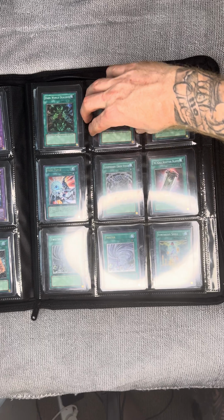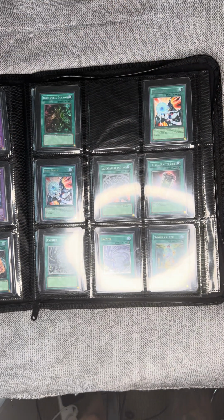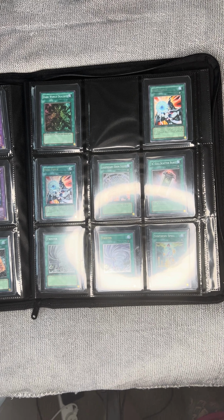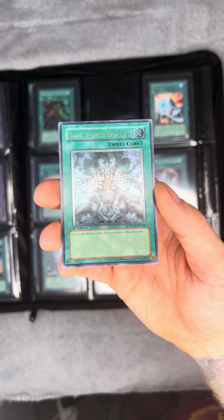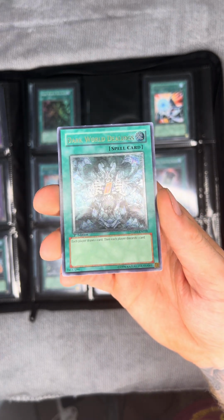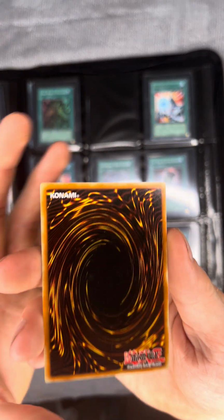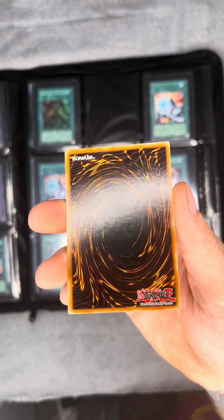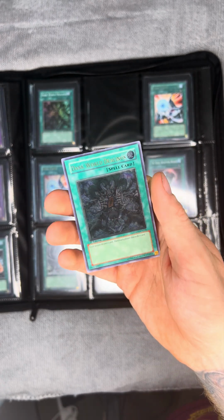Dark World Dealings ulti as well. Another expensive card just because it's extremely playable to this day as well. And another one that was hard to find in decent condition just because it is so played to this day. So I would classify this one as probably a bit lower than VLP, LP passed to VLP, I'd say. But again, I wasn't too picky. And this one's actually pretty good now, looking at it under really good lighting. I haven't had this light until yesterday.